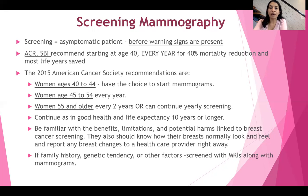So screening mammography, any screening test, is something that's done on asymptomatic people. So screening mammography is performed on asymptomatic women before there are any signs and symptoms. And our recommendation, the American College of Radiology and the Society of Breast Imaging, is every year, starting at the age of 40, for average risk women. So those average risk are those 1 in 8 women who will get it over the course of their lifetime. We'll be talking a little bit later about who is high risk and what the recommendations for them are. And the every year at 40 has shown a 40% mortality reduction, and it saves the most lives. And in a couple of slides, we'll be seeing how those lives are saved for women at 40.